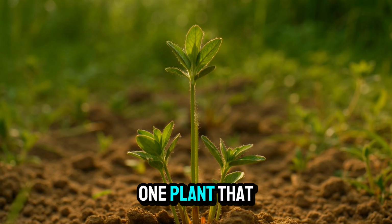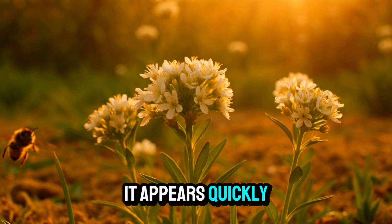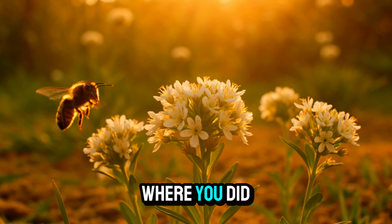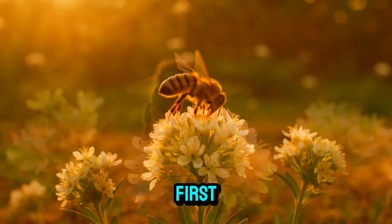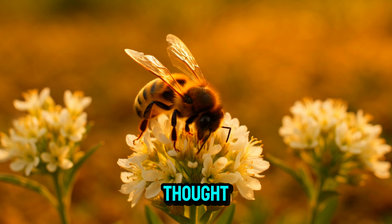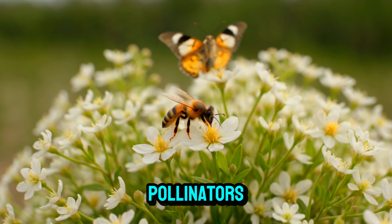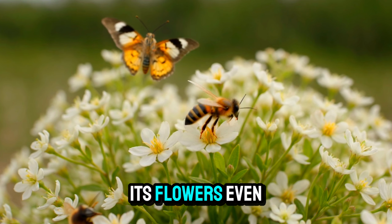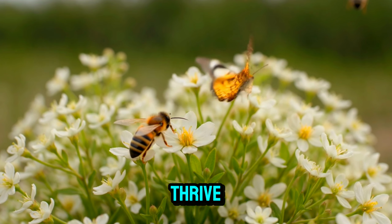Now, there is one plant that is often misunderstood more than most. It appears quickly, sometimes in places where you did not expect anything to grow. It may not look special at first. In fact, many people remove it without a second thought. But this plant has a quiet role in supporting pollinators. Its flowers, even if small, can provide food for insects that help your garden thrive.